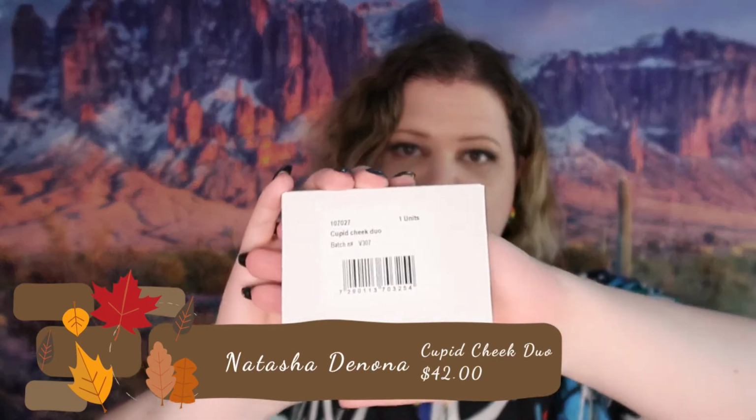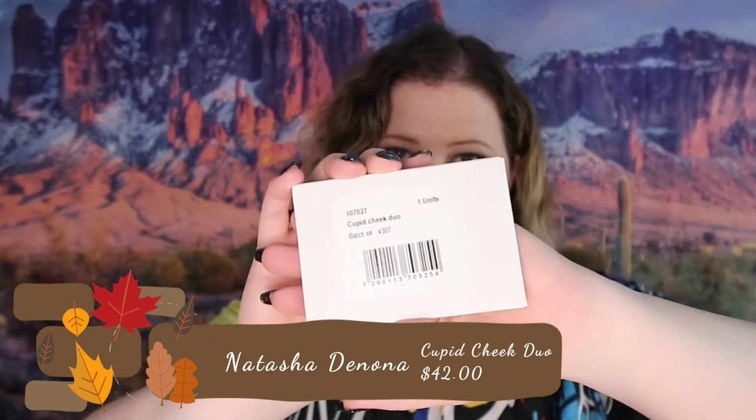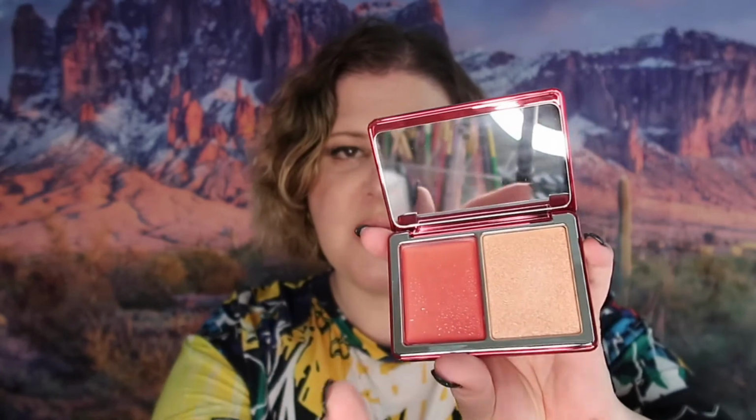Alright, the last product in the BoxyCharm is a Natasha De Nona Cupid Cheek Check Duo. Their packaging is never really super fancy, but their quality is super amazing. So there is the container itself. And I do like this. It looks like this one's a cream and this one's a powder. Oh, this is very, very moist, but there is the cream.